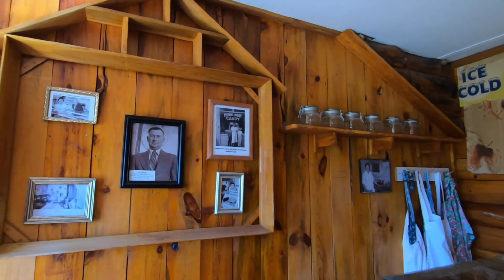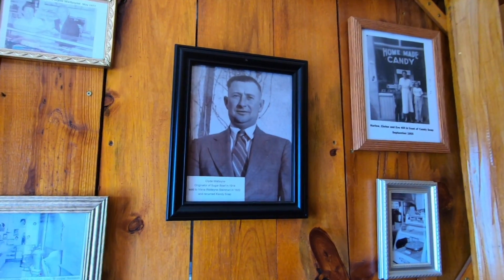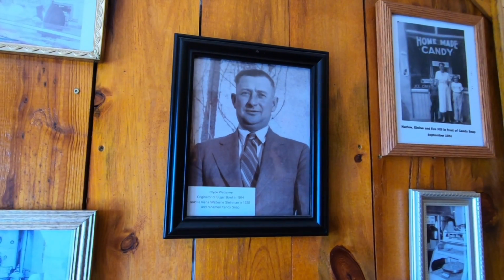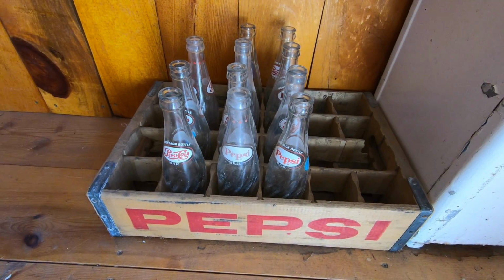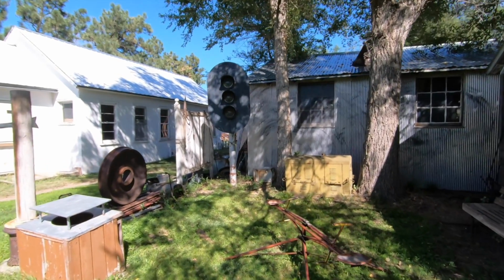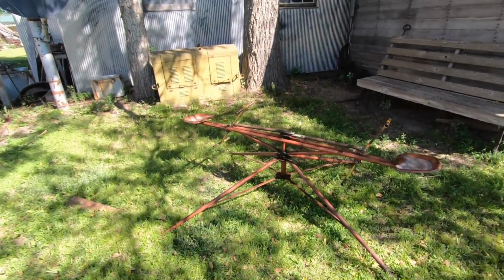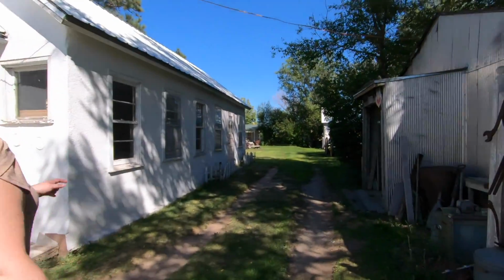Old Hershey box. Here's the originator of the Sugar Bowl, 1914. It was a business here in Alliance, Nebraska. There's them old Pepsi bottles right there. 10 ounce? Restaurant, old signal. Hey, look. Oh, look at the old teeter-totter. Oh, look, the big wagon.